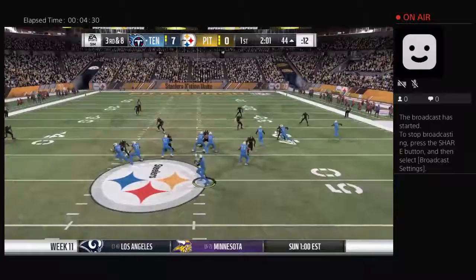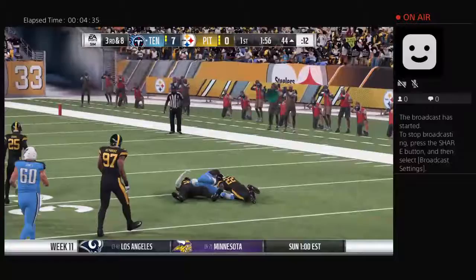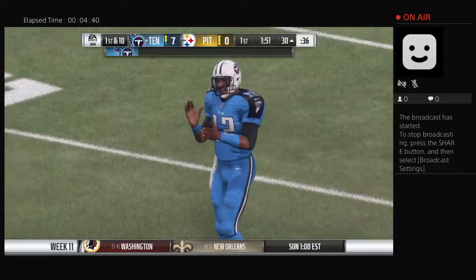On 3rd down, Wade. And he's got a man, Corey Davis. And he's going to have the 1st down yardage as he's down at about the 30-yard line. 13 yards is the pickup for Tennessee and a 1st down.